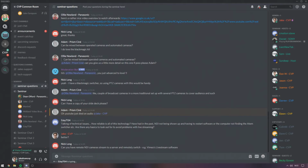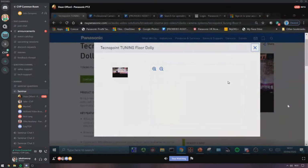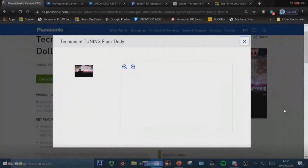Also, I'm just going to share my screen quickly on this one here. I'm on the wrong laptop, so if you can see my screen, we do dollies as well. So the dolly itself is a motorized dolly. In this example, we're using it in a live event, which they're commonly used.